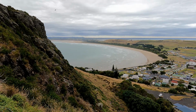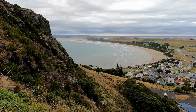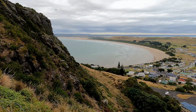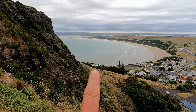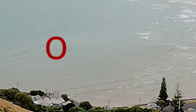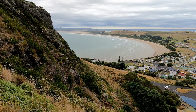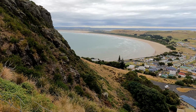Now, this bay is really shallow. And to give you an idea of how shallow, I don't know if you can see it, but there's a house there. Above the house, out just there somewhere, there's a person and he's just walking around. It's waist deep water all the way out there. Incredible.